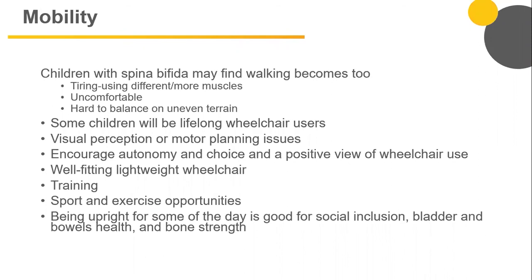Some children will use wheelchairs from very early. Other children may walk in early life and use a wheelchair later on. Some children will use a wheelchair throughout their entire lives. Many teens find it gives them more independence and is far less tiring than walking.